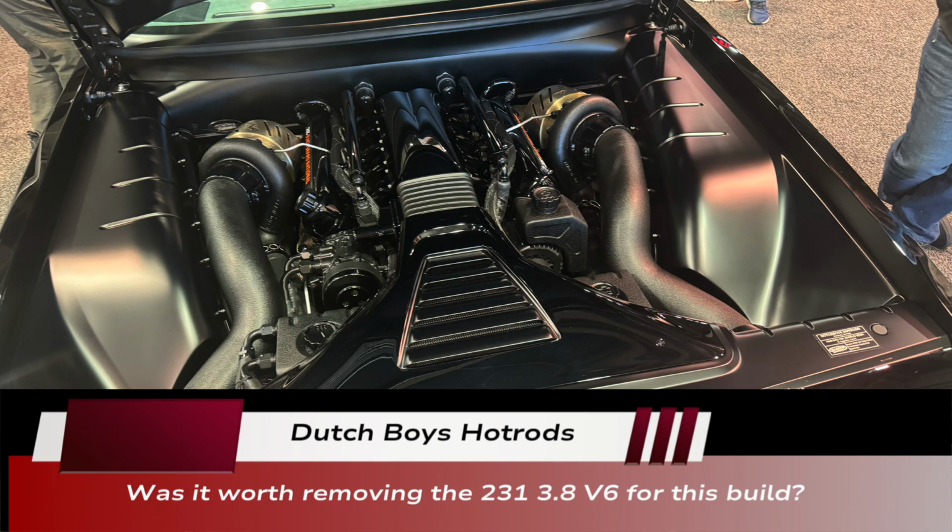Okay. Yeah. Now, you're coming from people who have not put V8s in their turbo Regals, okay? So that's our vote with our car, built to our purpose, right? Was the Dutch Boys build worth removing a 231? I say yes, simply because the rest of the car was that impressive. Now, hearing Angelo's reasoning, it helps put things in perspective. The choice to remove a 3.8 will always be a controversial one.